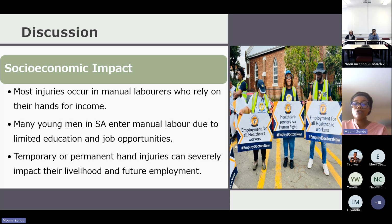These findings illustrate the socioeconomic impact of these injuries, as patients often rely on their hands to generate income, and any temporary or permanent incapacitation could be potentially devastating for their current or future employment and livelihood.